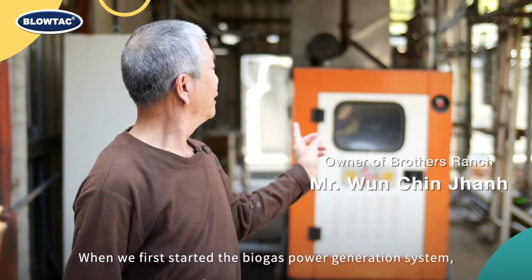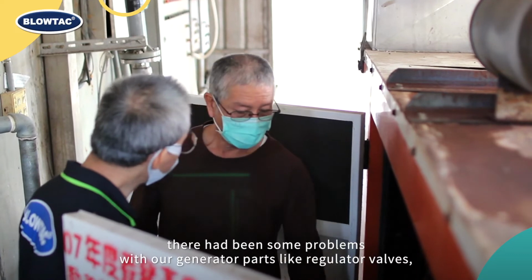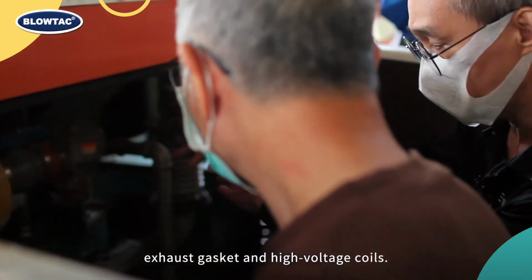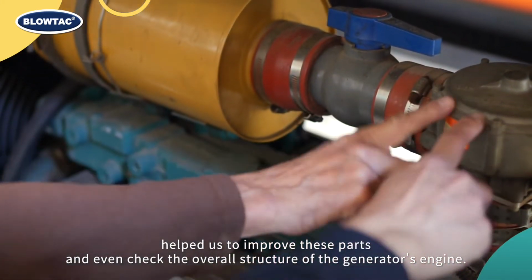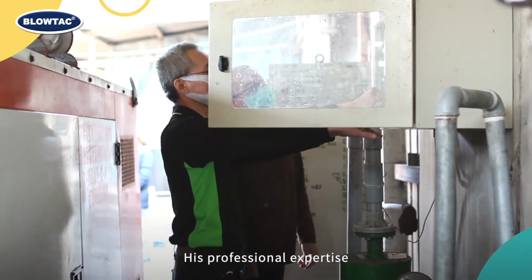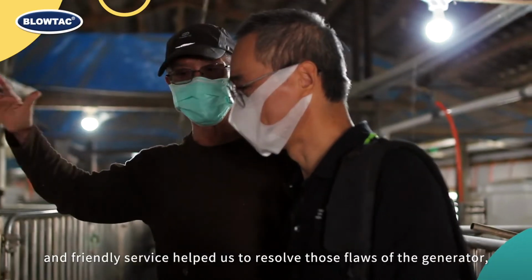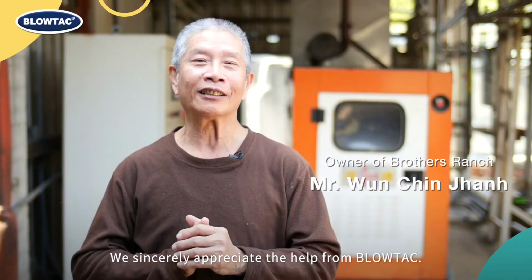When we first started the biogas power generation system, there had been some problems with our generator parts like regulator valves, exhaust gaskets, and high-voltage coils. BLOWTAC's factory manager, Mr. Denko Chen, helped us to improve these parts and even check the overall structure of the generator's engine. His professional expertise and friendly service helped us to resolve those flaws of the generator, making our system's operations even smoother. We sincerely appreciate the help from BLOWTAC.